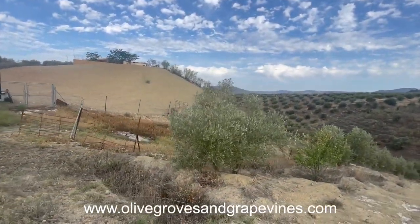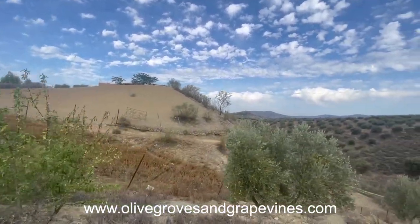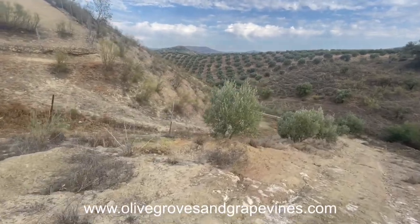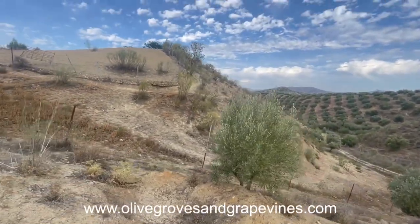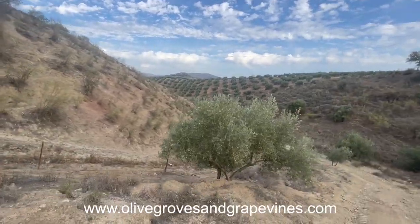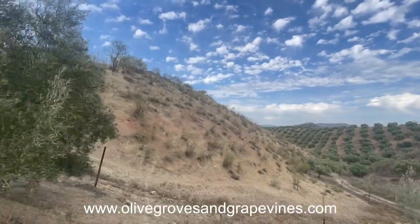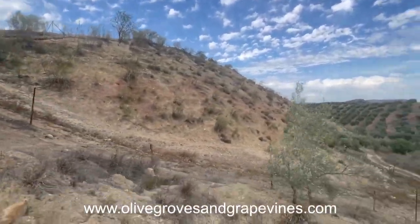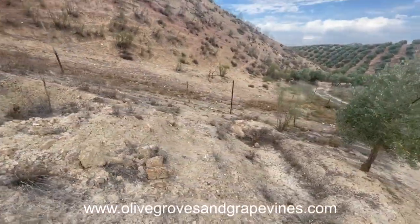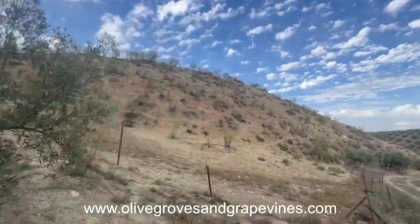And we're off to take you on a tour of the land around the left-hand side of the property via quad bike. Enjoy. So the land on the left-hand side of us is included in the property.